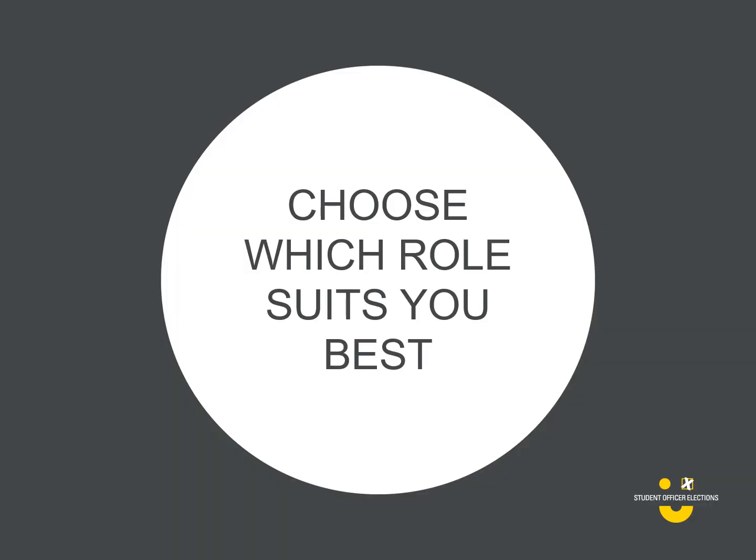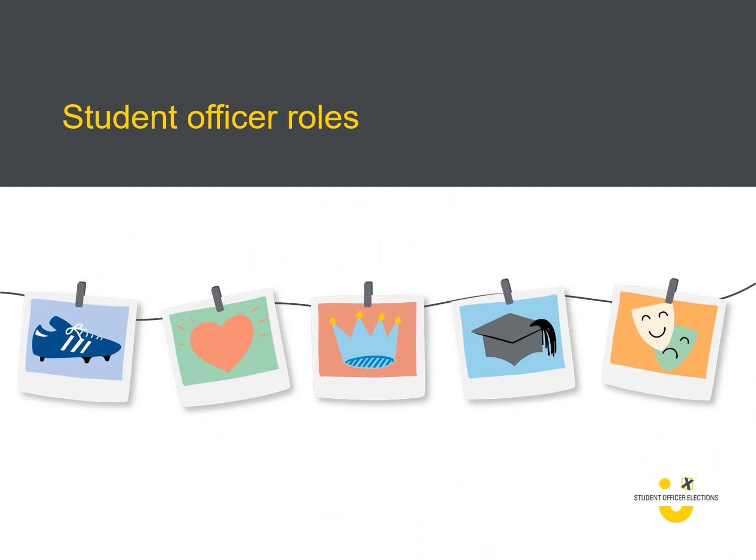So what role should you choose? There are 5 roles within the student officer team. The officers work together as a team whilst also having their own specific remits. They are President, Education Officer, Wellbeing Officer, Societies and Development Officer, Sport Officer. So what does each role involve?